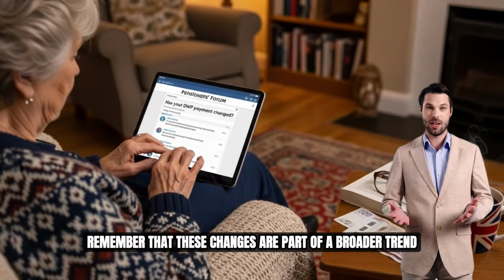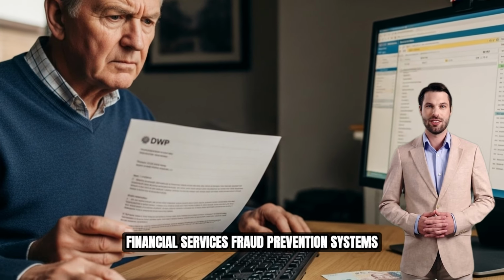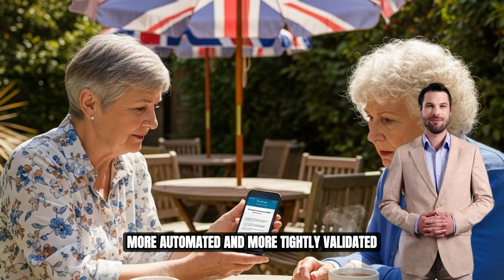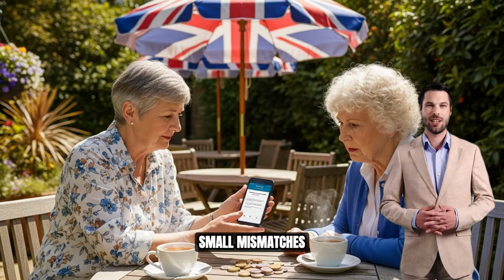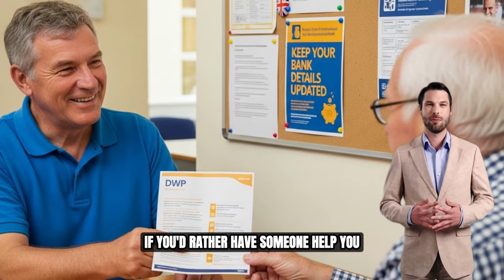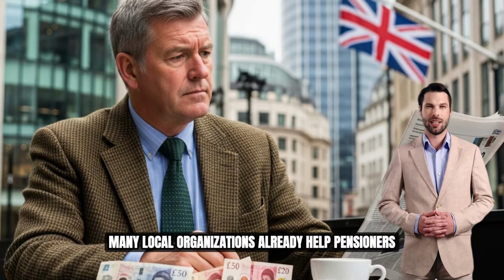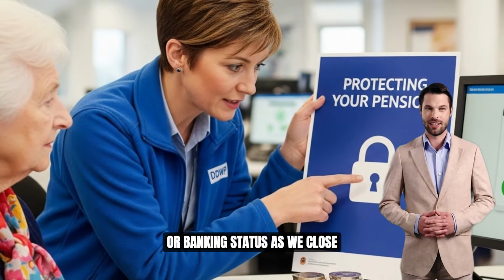Remember that these changes are part of a broader trend. Financial services, fraud prevention systems, and government departments are increasingly linked, more automated, and more tightly validated. For those of us relying on a fixed and limited income, small mismatches or paperwork delays should not become hurdles. If you'd rather have someone help you, perhaps a trusted friend, family member, or a citizen's advice bureau, it's okay to ask. Many local organizations already help pensioners check their benefit details or banking status.